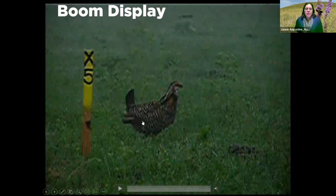This is a greater prairie chicken. And he's going to do the boom display. It starts out with their feet stomping the ground really fast, and on a calm morning you can hear this really well. Then they lean over, their wings are stretched, their tails are up, they inflate their air sac and emit a low booming vocalization.